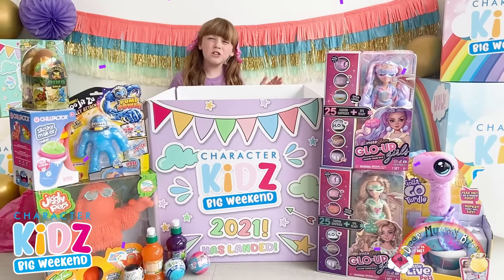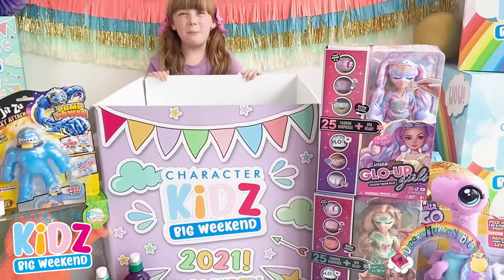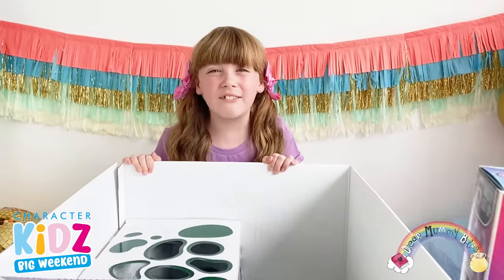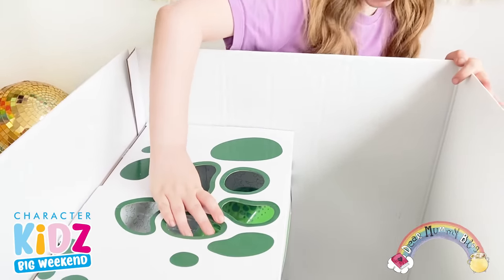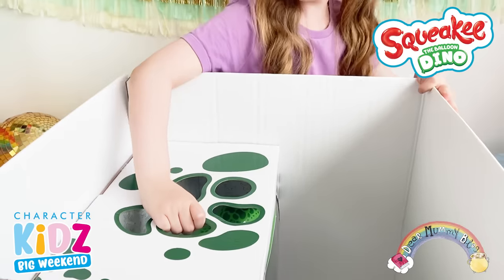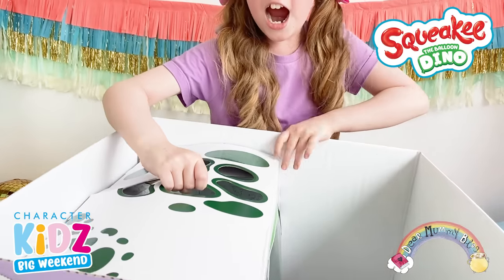Guys, do you think that's all the toys? Well, guys, there are a lot of toys and it's still going. No. There's the biggest one of all, which we've saved for last. It's my favorite one of all, too. Let's introduce Squeaky the Balloon Dino.